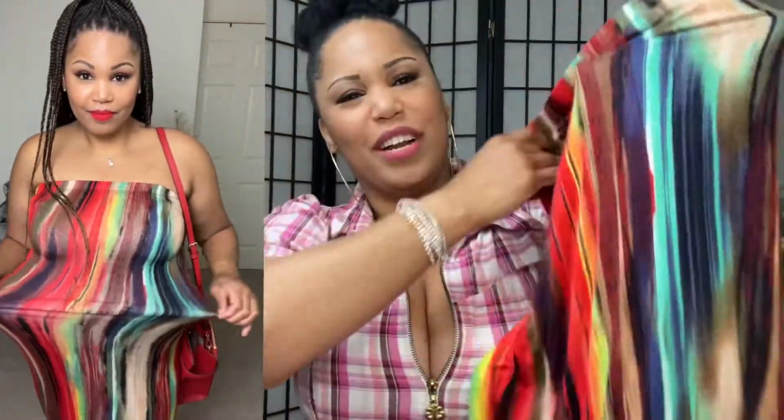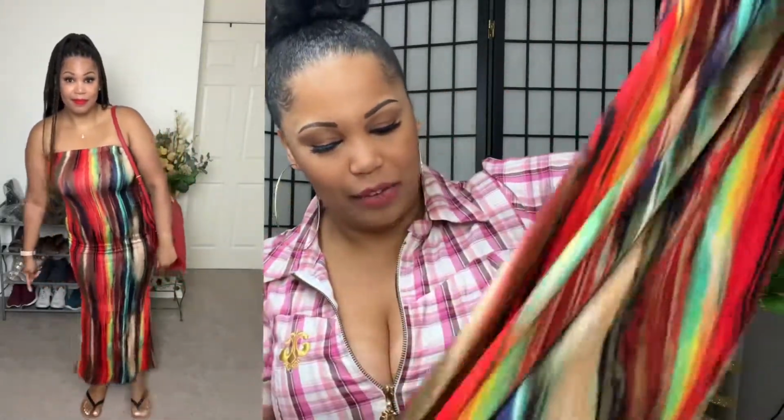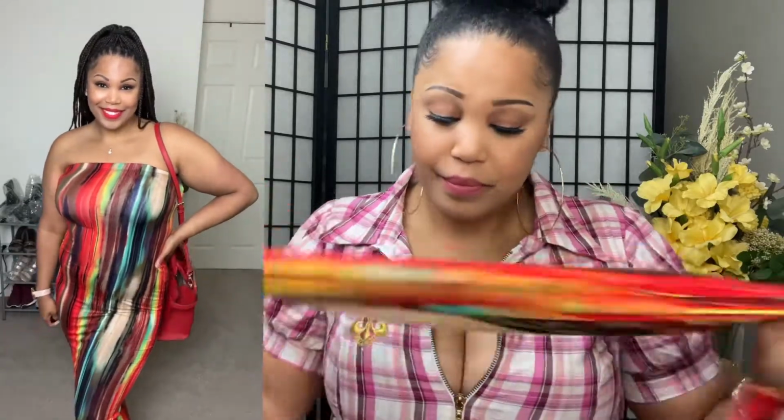But I do like this color. It kind of gives me vacation-like vibes a little bit, as far as wearing it out on the beach or when you're on an island, or, I don't know, you may be walking down the strip in Vegas, and this color is kind of like artsy. It's very stretchy. You will see me stretch my legs and everything in the video. This one I love.